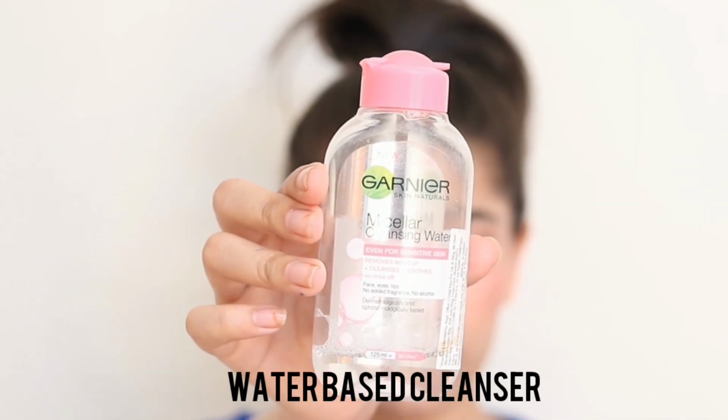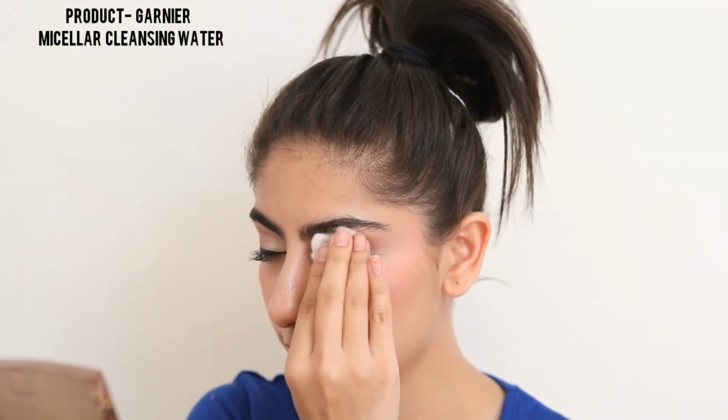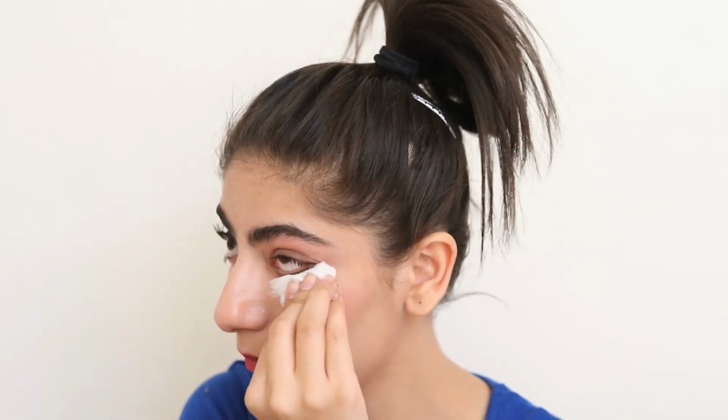First we'll start with removing makeup. First I'm going to be removing my eye makeup. This is a water-based cleanser and is really good for sensitive areas in skin like mine and obviously sensitive area like eye.